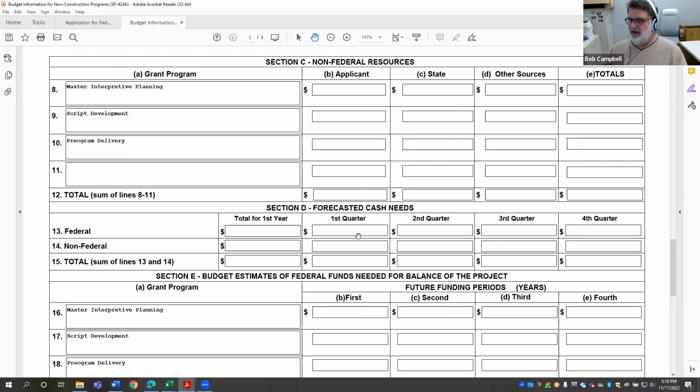And then this one about forecasted cash needs, you can default to just taking that $45,000 and breaking it out over the quarters. Or maybe you think to yourself, well, it'll start off a little bit slow until we've gotten our RFP written and retained our consultant. So it'll be 5,000, and then it's going to start picking up steam in the second quarter, and then it's going to really be rolling by the time we get to the third and fourth quarter, and it's going to take us there.